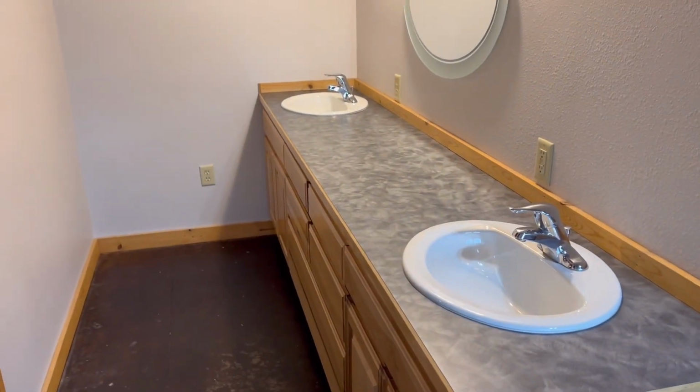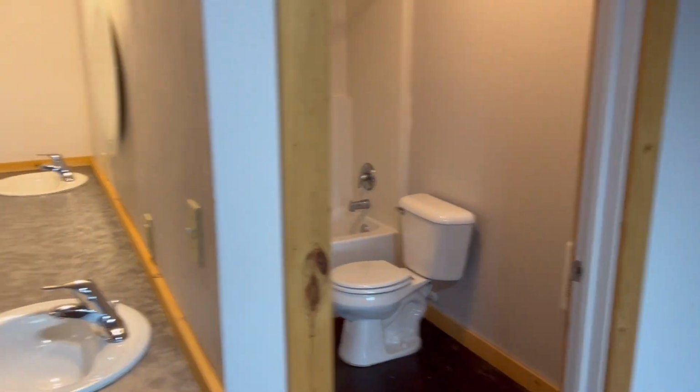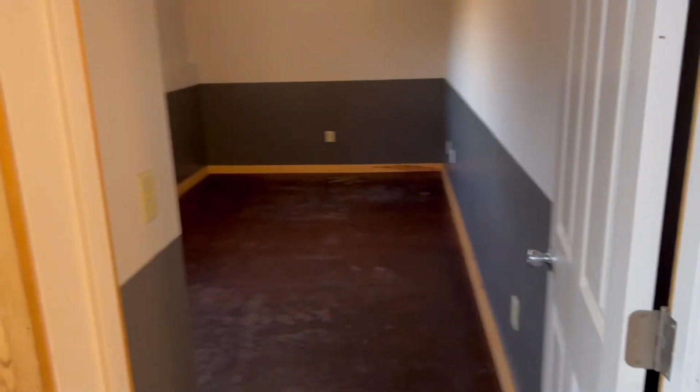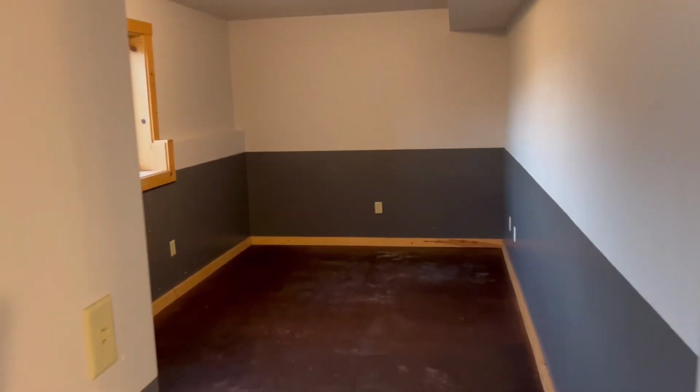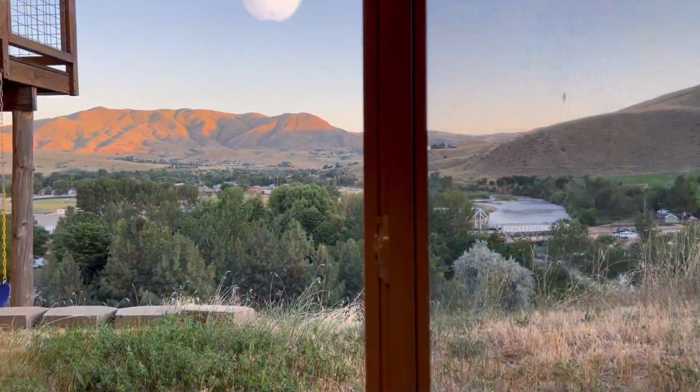You've got a dual sink bathroom down here so people can get ready, and separate door for the toilet area. And then you've got two rooms side by side. These rooms are fairly long, I'd say probably about 12 or 14 feet long. Kind of narrow, but nice view of Horseshoe Bend from here. And a little closet. And then another room, also about 14 feet long.